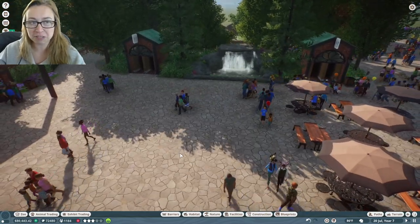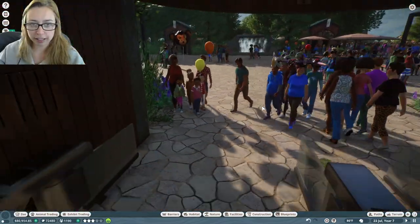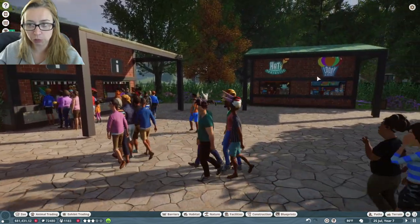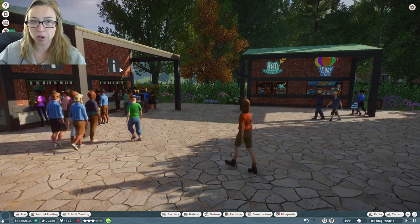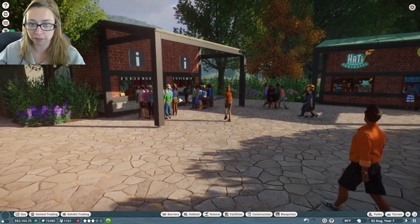So we'll just take a small little zoo tour real quick, just to show you guys what all I've added. Right out of the gate, you will see that I've added some plants. We have our information center now over here, moved from over here. Got two of them now as well. Basically, the first information center had a very high demand, so I put a second one in there to try and help that demand. As you can see, there's plenty of people over here.